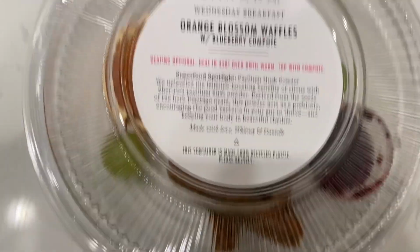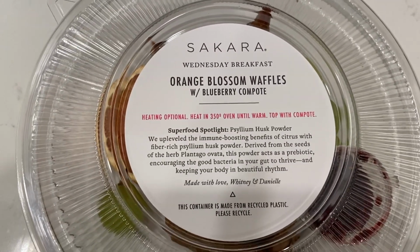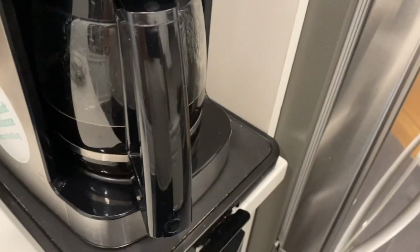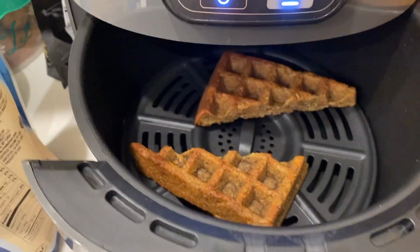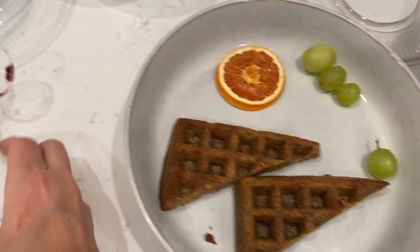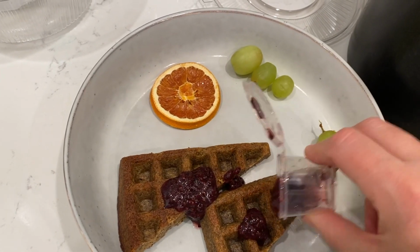One note about the diet, they suggest dropping caffeine and alcohol. I'm not drinking any alcohol for this, but I am still drinking coffee, although I try to keep it limited. So, full disclosure. Okay, I'll pop this in the air fryer and there's that blueberry compote. You can really smell the maple syrup.